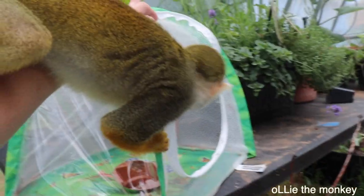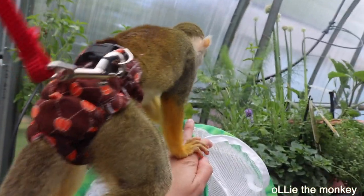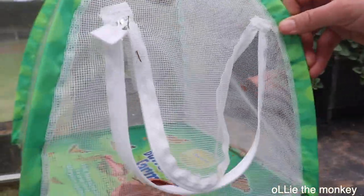Apparently he likes them. Another cool fact about praying mantis is that they can turn their heads 180 degrees. Which is really cool. They eat a lot of bugs. Sometimes small mice and frogs as well. All right, hold him. I got him.